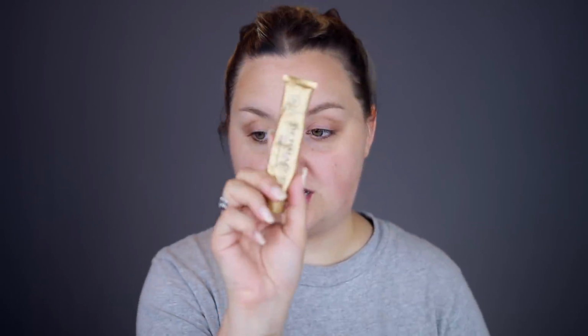The first step I think I'm going to do is put some foundation on. I'm going to use the Dermacol Foundation and I'm just going to dot it all over my face, buff it in, and then we'll be right back. I'm going to come back with the base of my eyes done. I'm going to use the Colourpop No Filter Concealer for that. So BRB, I'll be right back.